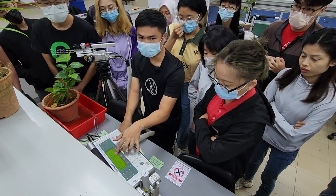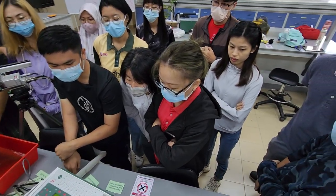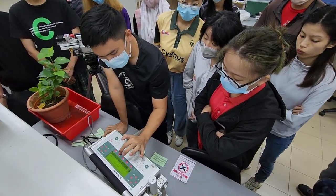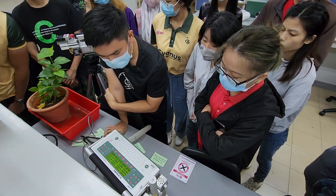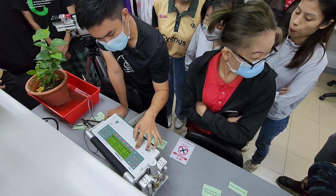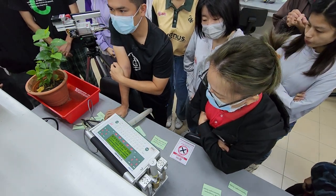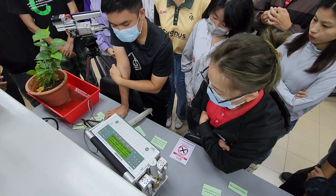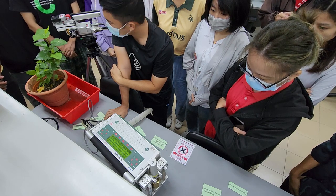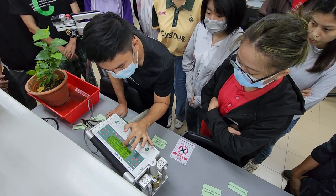So is the chamber or auger connected? Is it connected? Yes. So for yes, you press Y. For no, you press N. Okay, so it has started everything here. So first you need to go to measurements. Waiting for the agar to warm up. Okay, so it is warmed up already now.